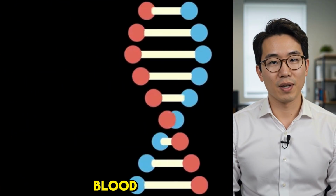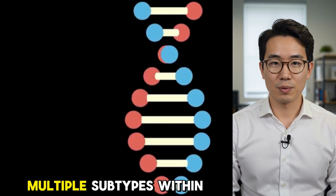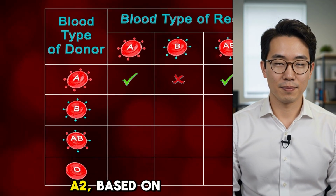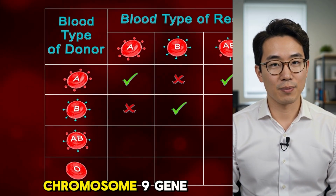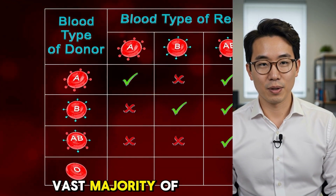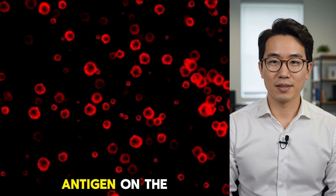Type A blood actually isn't just one single thing. Geneticists have identified multiple subtypes within type A, most commonly labeled A1 and A2, based on slightly different versions of the same chromosome 9 gene. A1 is far more common, making up the vast majority of types in individuals, while A2 is rarer and produces a slightly weaker version of the A antigen on the surface of red blood cells.